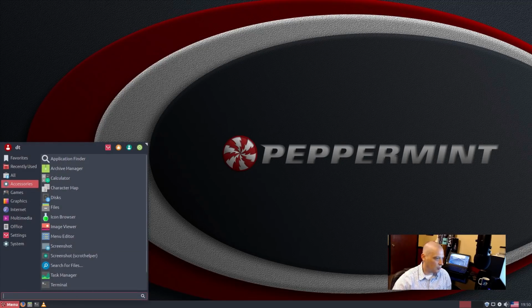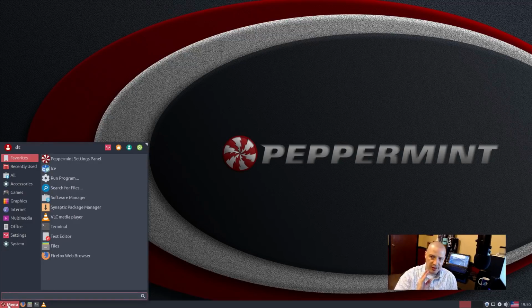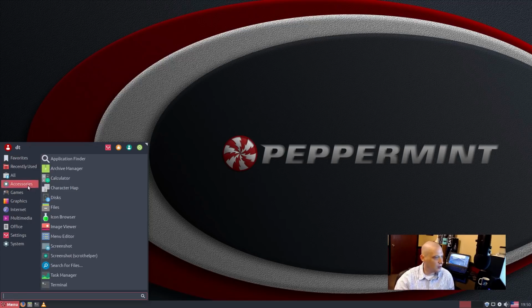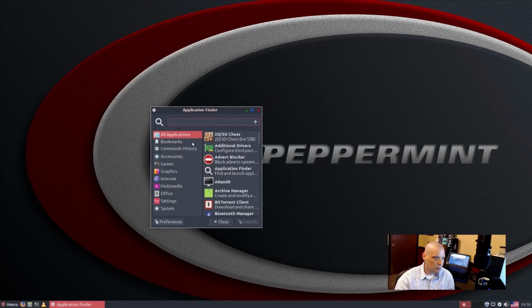This menu system, by the way, this is the Whisker menu, I believe. This is the XFCE Whisker menu. So this is a LXDE session, but it uses the XFCE panel and the Whisker menu from XFCE. So it's a weird hybrid of LXDE and XFCE. Anyway, under the accessories category, we have our application finder, which is probably, let's see, what program is this?